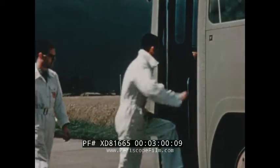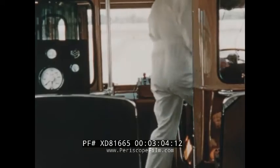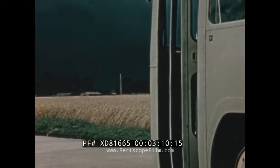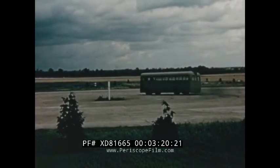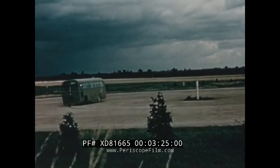But new designs must undergo more rigorous tests before they go into production. Let us visit the motor industry's proving ground in Warwickshire and watch a new type bus being put through its paces. Think of the bus you use every day. Did you know that it once had to survive this sort of treatment?